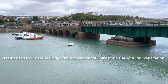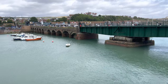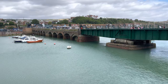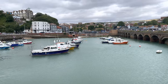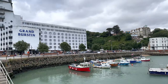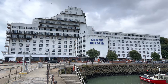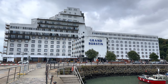And that's the Folkestone Harbour old railway line where I walked earlier on. The train used to come down to Folkestone Harbour Station, the Orient Express. Also used to come down here. And that's the Grand Burstin Hotel, a closer view of it. When you actually look at it, it's actually shaped like a boat, or a ship, should I say.